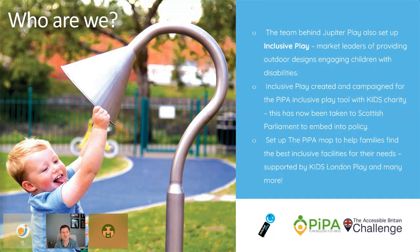And this was really in response to the Disability Discrimination Act coming into the UK, and having discussions with our supply chain at that time. And at that time, no one was interested in developing products for children with special needs. It was too niche. It wasn't mainstream. It was a lot of investment. And so I decided that we could do that ourselves. So I set up Inclusive Play.